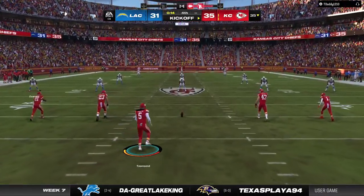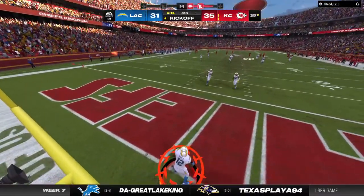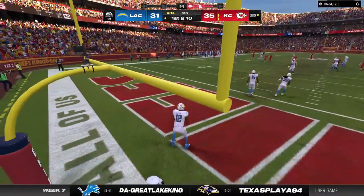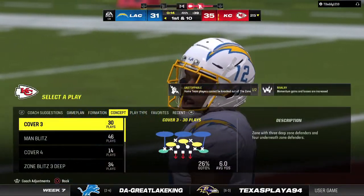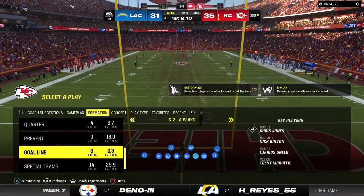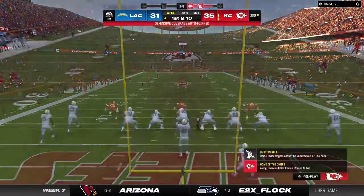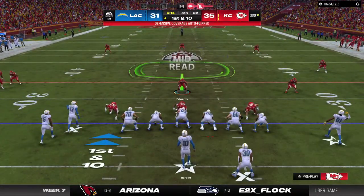Here's the Chiefs kickoff unit now as they'll send this one away. Fair catch made at the 25-yard line. The Chargers take over first and 10 at their own 25-yard line. This is 1st and 10.